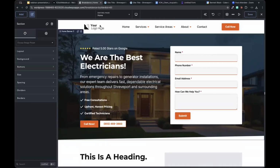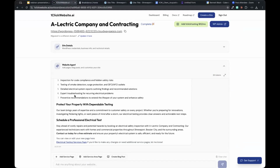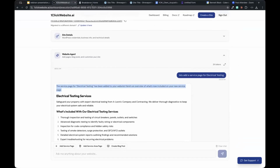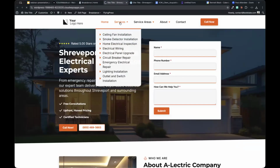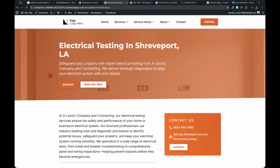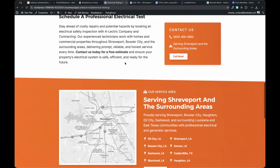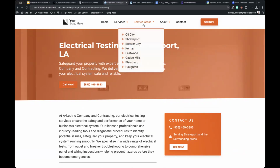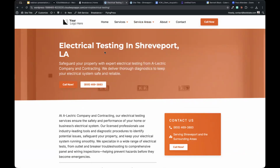The next step is really, how do we get this thing hosted? And by the way, this page looks like it says it's done. Let's just see if that actually is the case. Electrical testing, and boom, there's our page. So we added a service page for electrical testing, same length, same kind of quality. And all I had to say was add a page for this. Same applies for blog posts, same applies for service area pages, and pretty soon it'll apply for the entire website to edit text or change images, etc.